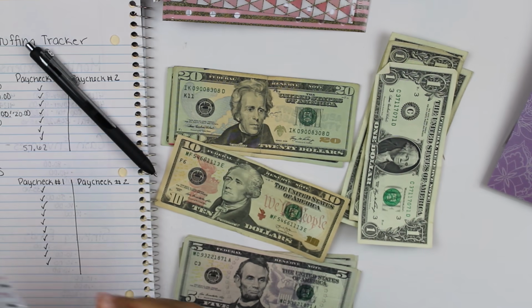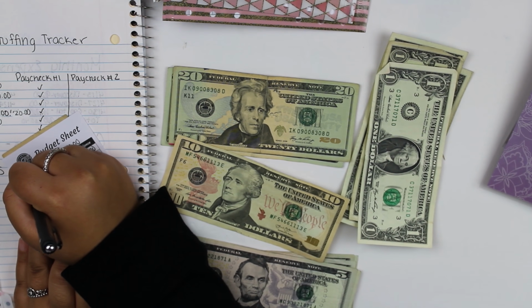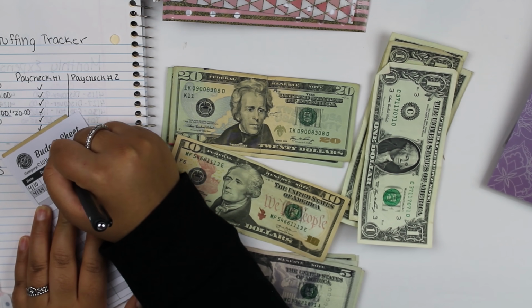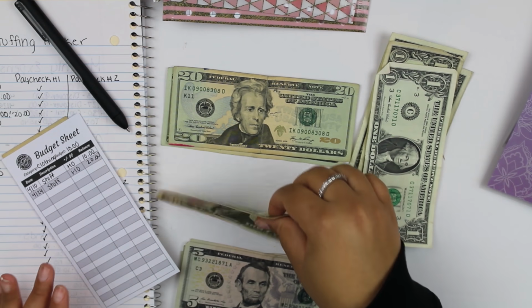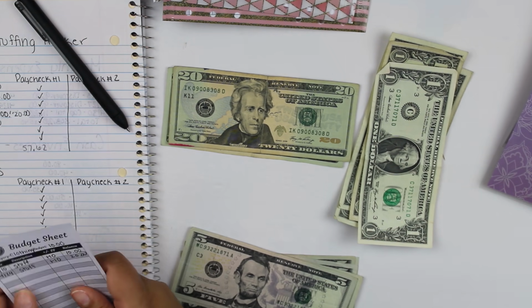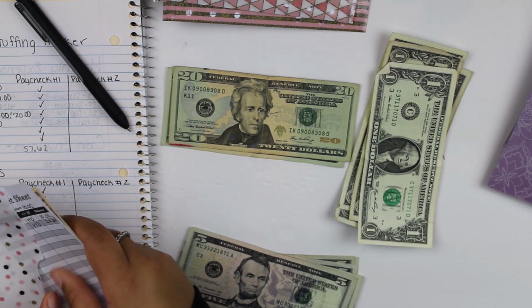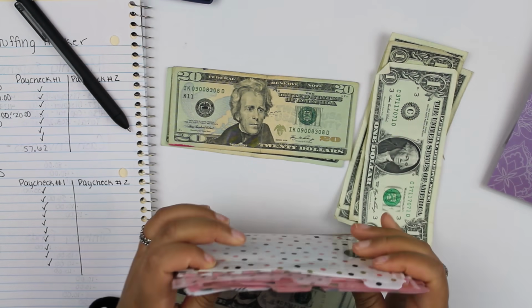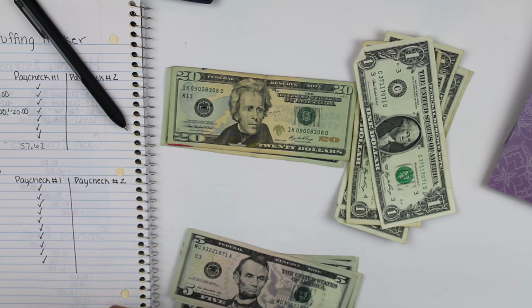And then lastly, clothing. I didn't spend anything on clothes the last paycheck, so we still have $10. So for 24, stuff plus 10 equals 20. So another last little 10. So that's all the envelopes that I carry with me. So these are all going to go back into my wallet once we are all done stuffing our envelopes.